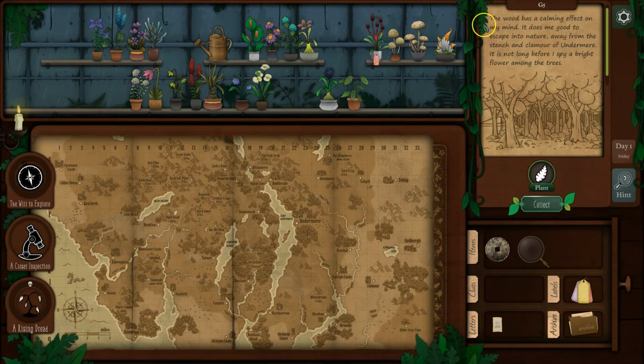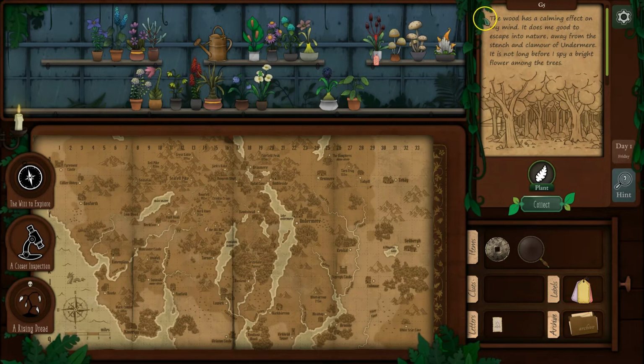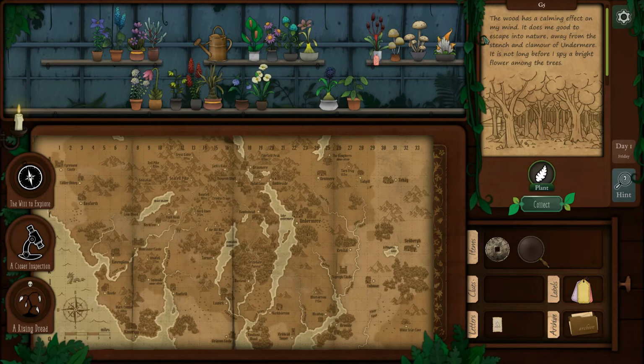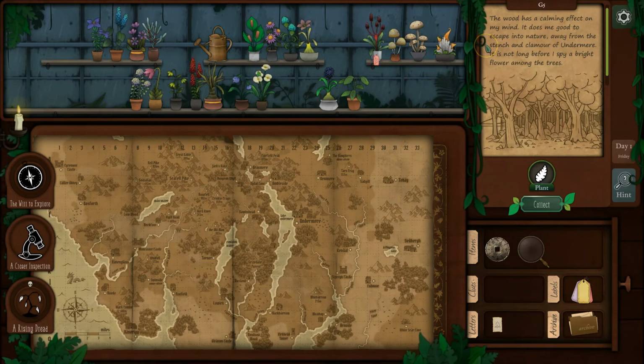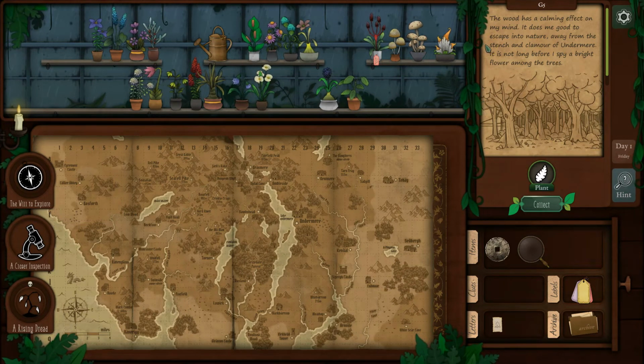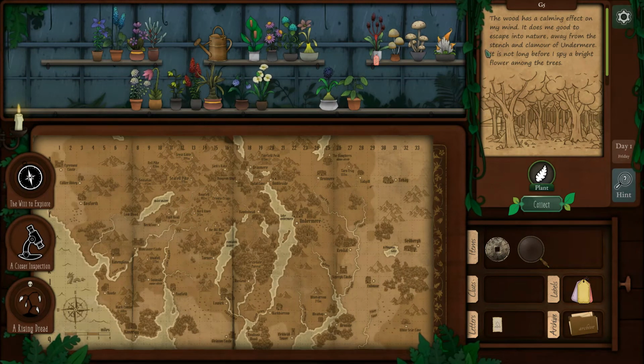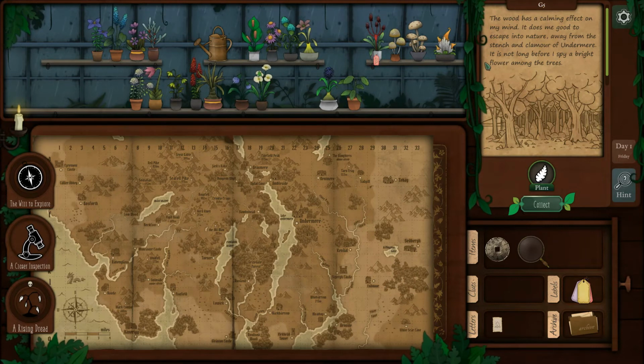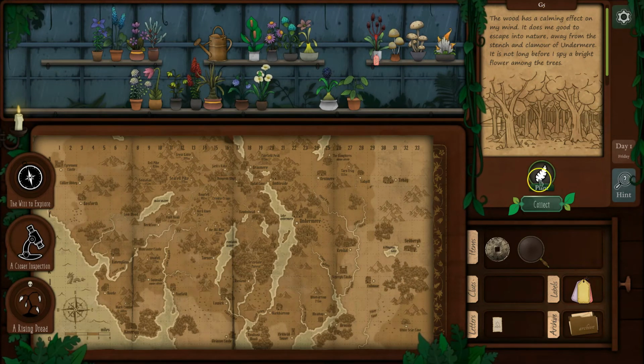"The wood has a calming effect on my mind. It does me good to escape into nature, away from the stench and clamour of Undermere. It is not long before I spy a bright flower among the trees." Let's see what it is.